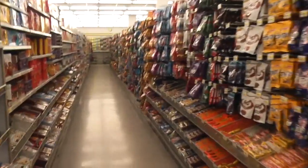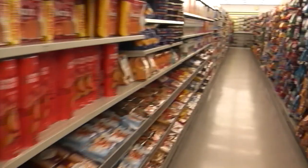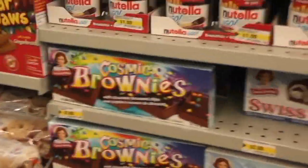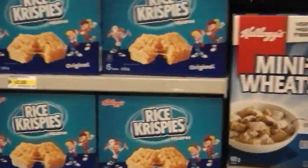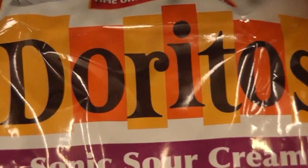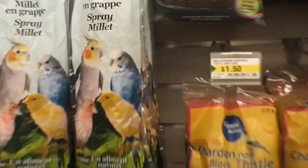Currently in the Dollarama at the moment. Like all Dollaramas, this Dollarama has everything you need to survive in the wild. Cosmic brownies, Rice Krispies, everything. Beeswax, chips in the bags, tons of Doritos. Honey beeswax? Yeah, it's made by bees. It's not wax. Sometimes they have wax.